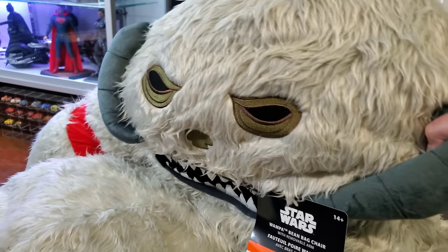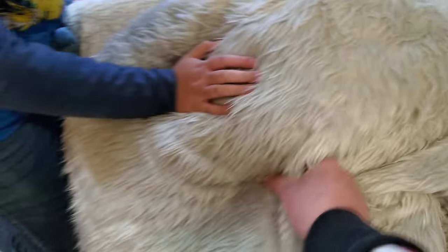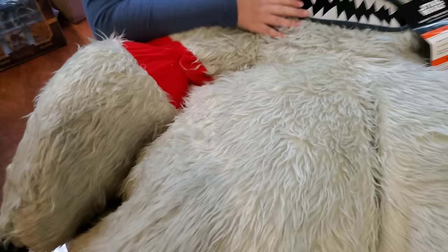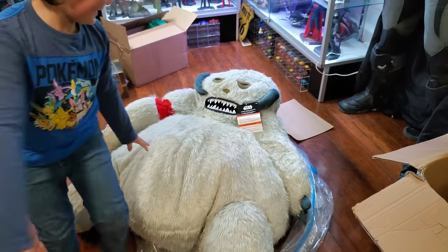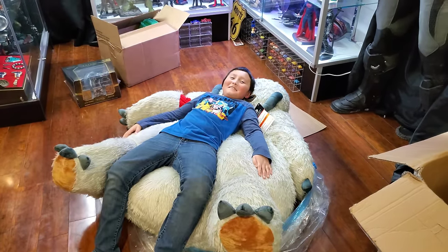Oh, there he goes. It's a beanbag. It's a beanbag. Look at his feet. Think about this, this thing's huge. Whoa. This is like the giant Pokemon Snorlax. This thing is big. Oh my gosh! Look at it! This thing is massive! Where are we gonna put him? Here, sit on him. Look how big it is! Good night. Is it comfy? Yeah.